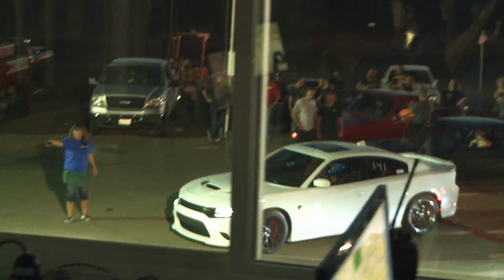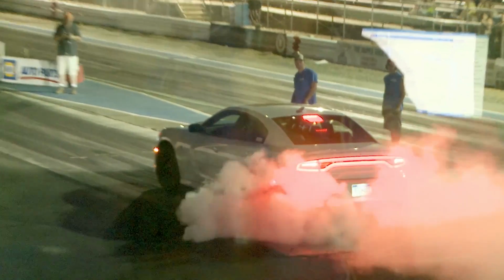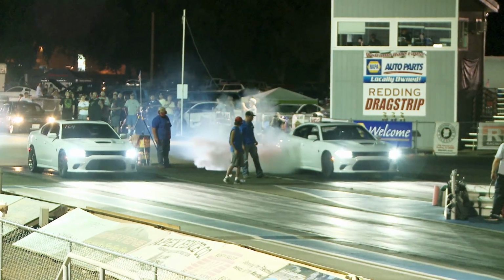That's Elana Shear in the Dodge Hellcat in the water box here from Hot Rod Magazine. She's smoking the hides on that Hellcat.